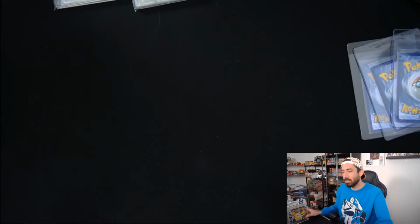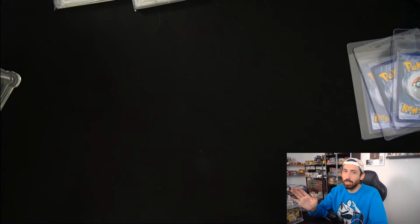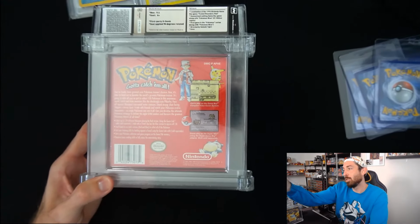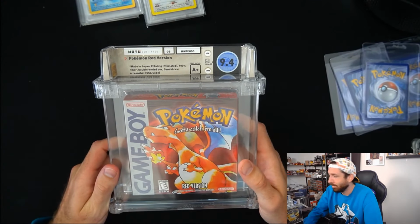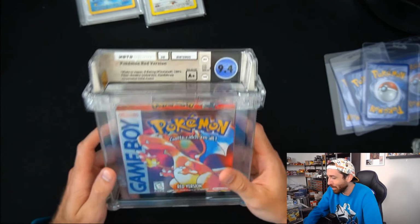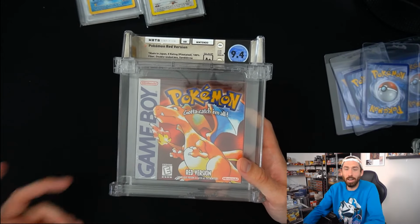And our last part of the trade. Now this is special. I'm still learning a lot about video games. I have a long ways to go, but man, this is cool. Video games are definitely cooler to display than cards. It's honestly a perfect size.